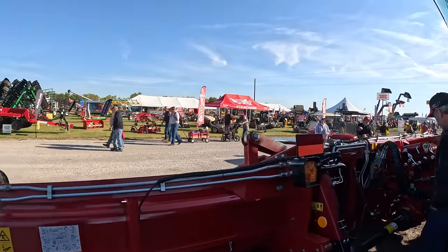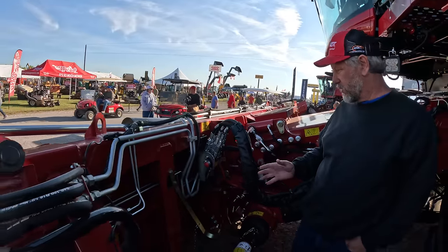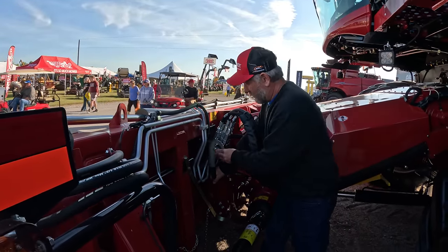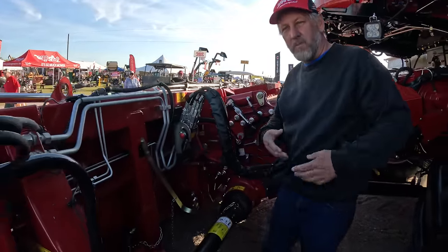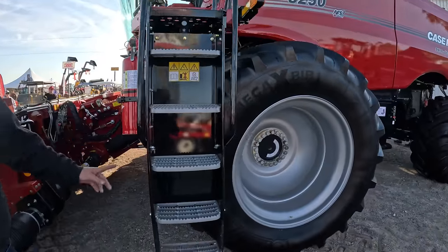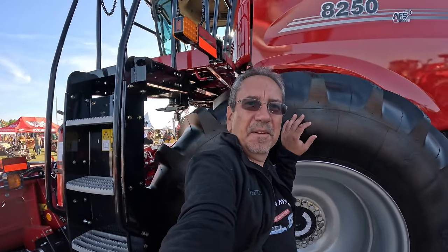This is pretty cool. Look at all this stuff. And unlike years ago, it's quick connect. We don't want to break it. Oh, there we go. One lever releases the hydraulics, one thing for electric, release the PTO, drop the head. Cool. Look at the size of these tires. It's almost taller than me.